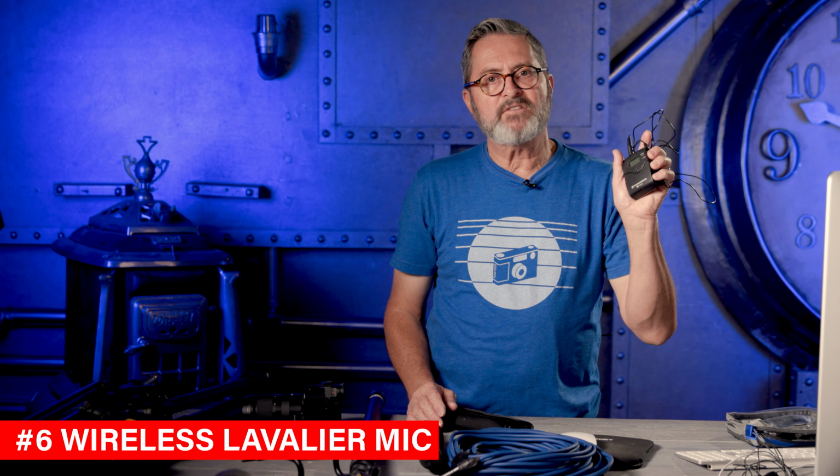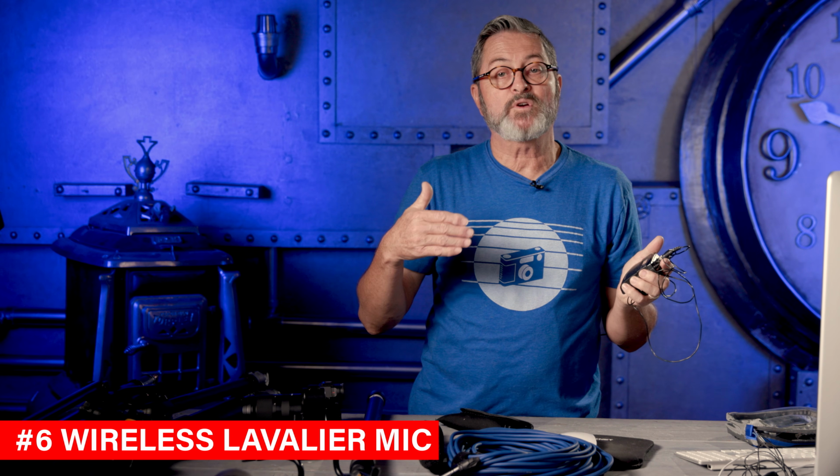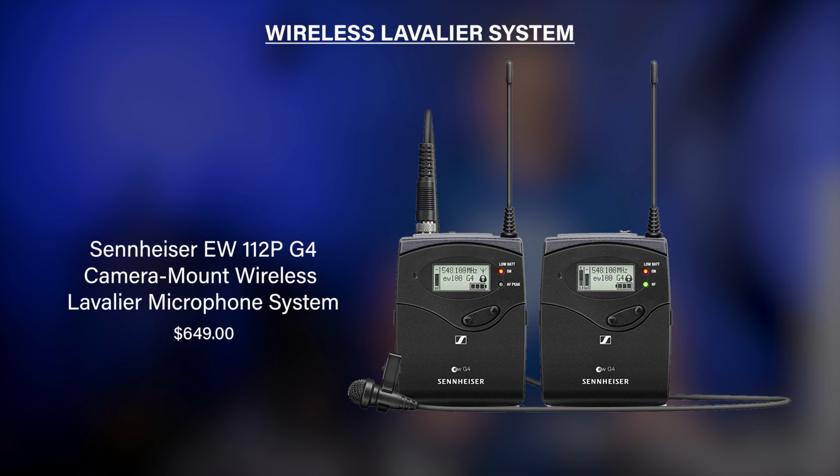I still use the Sennheisers. I have G3s, but you can really only purchase G4s now. Sennheiser makes a very durable, not super expensive lav that you'd be able to get your sound back to either your module, or you can send your sound back to your recorder. And now you have very present audio right with your person.